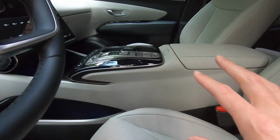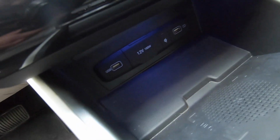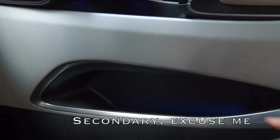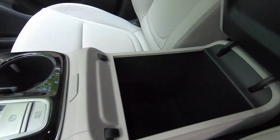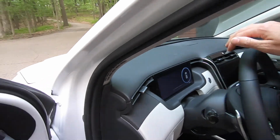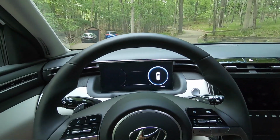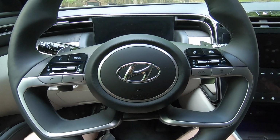Now, in the lower center console, you have this area right here. You have lots of charging options down here, which is cool. And then you also have this lower secondary storage right here, which is useful. Obviously, some nice space back here. Pretty standard fare these days, right? Looking at the wheel, lots of options here as the seat moves up for me.